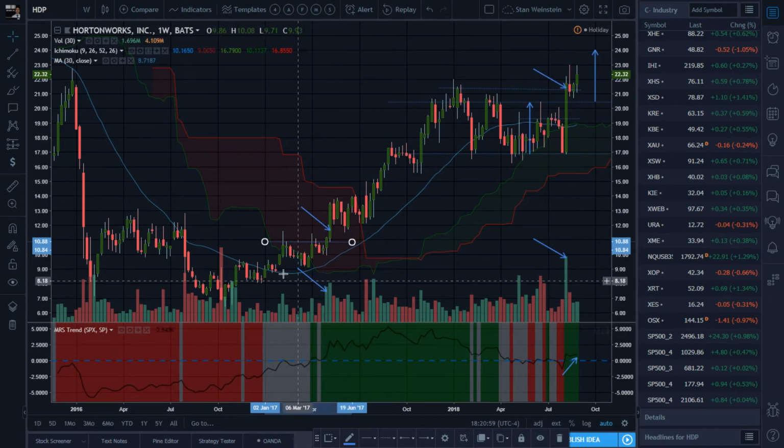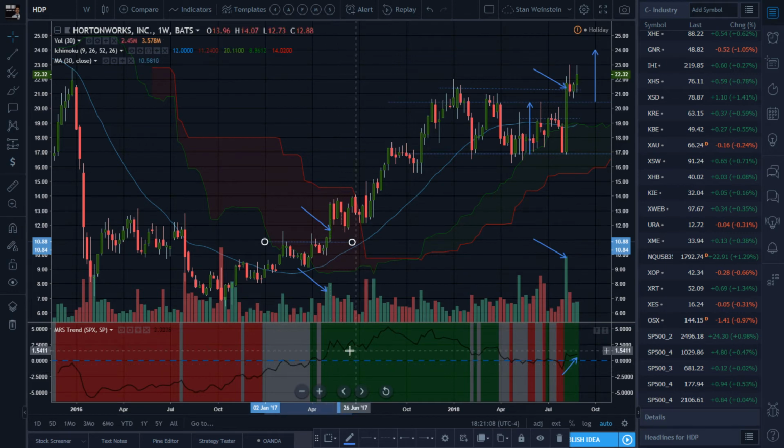Remember, Stan said inclining 30-week average. If this is green highlighted, that means it's inclined. I'm above the 30-week average, and I'm outperforming the SPX. So this is our triple confirmation. When you look at the volume, it's just awesome.